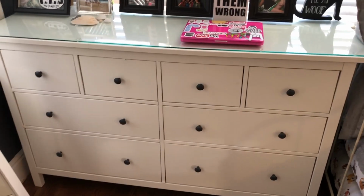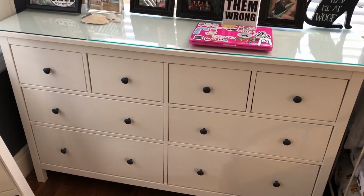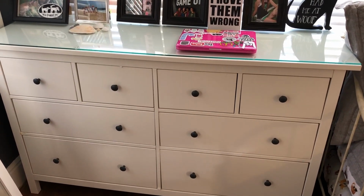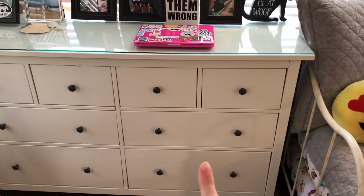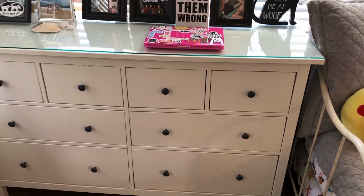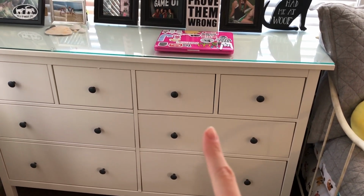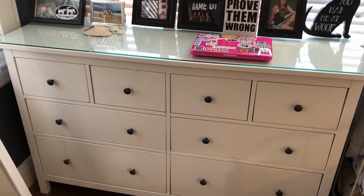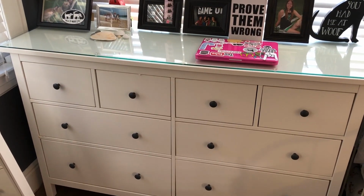And then over here, this is what my dresser looks like, and my dresser is from IKEA. In that drawer I just keep all my sweatshirts, and then in that drawer I just keep my leggings, and then in that drawer I just keep some of my sweatshirts, and then in that drawer I just keep some of my pajamas.